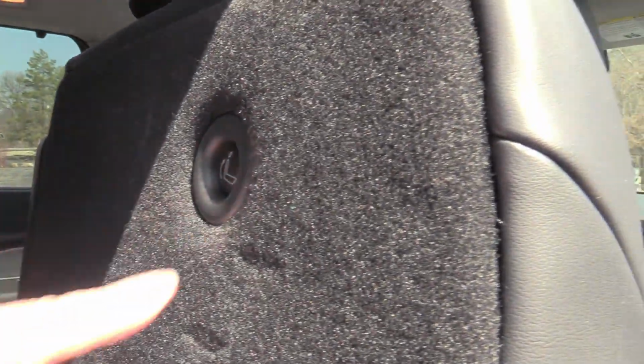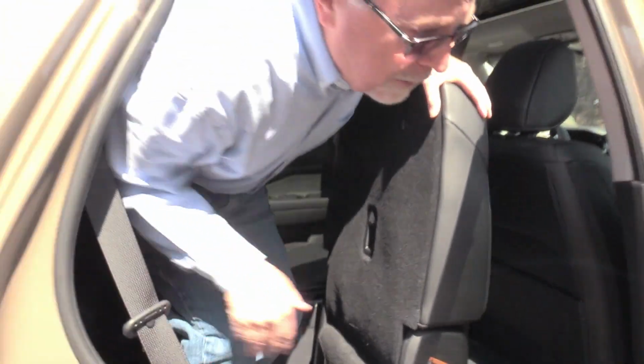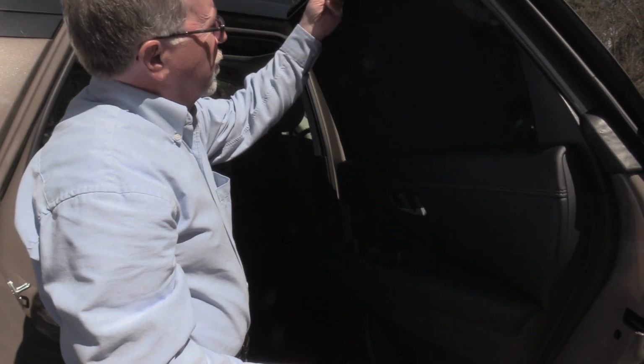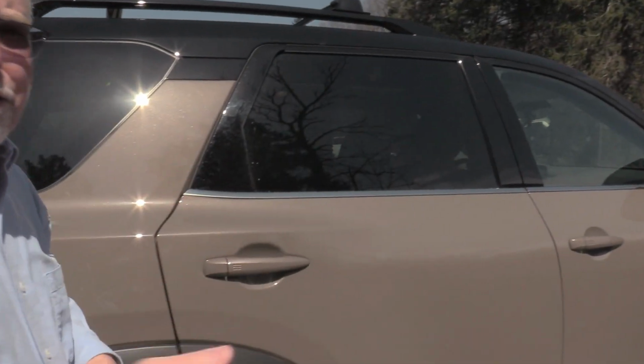Then there's a button on the back of the seat right there. I push, and again, it jumps right forward, and it's easy for the third row person to crawl out. So, pluses for that. And then, little sunshades in the back, that's nice. And then we'll show you the rest of the interior in just a second.